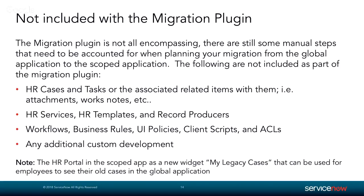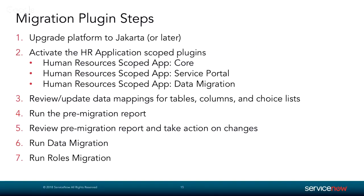And then a note at the bottom here, definitely important not to get overlooked, is that if you are using the Employee Service Center or the HR Service Portal, there is a new widget called My Legacy Cases that can be used to view the old cases within the global application, depending on how you choose to proceed with migrating cases. So using the migration plugin, these are the high-level steps, and we'll step through them in the next slides as well.